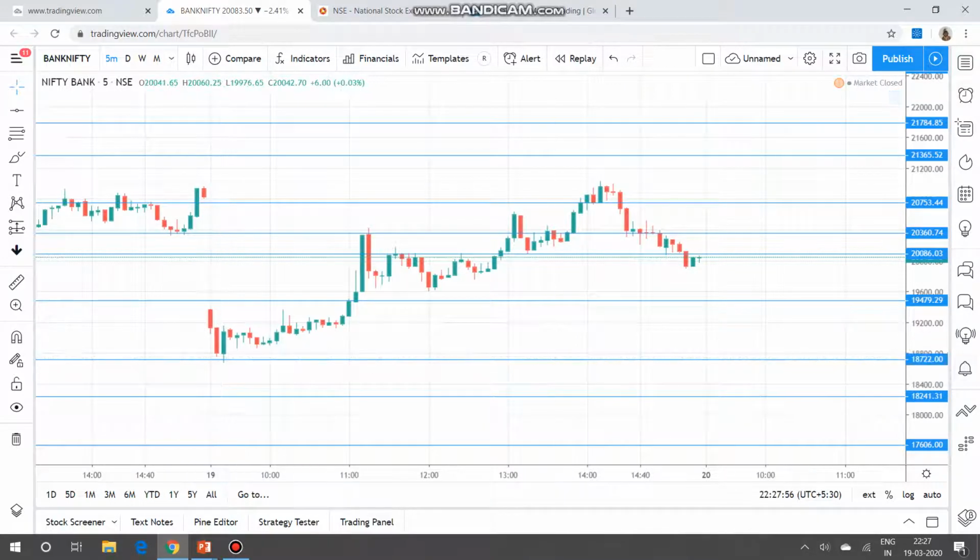You can say this is the level that was discussed yesterday. This is where it took a kind of support, and from here it started consolidating, then gave a breakout, and after this breakout it went up to this major resistance level, around 23,60.